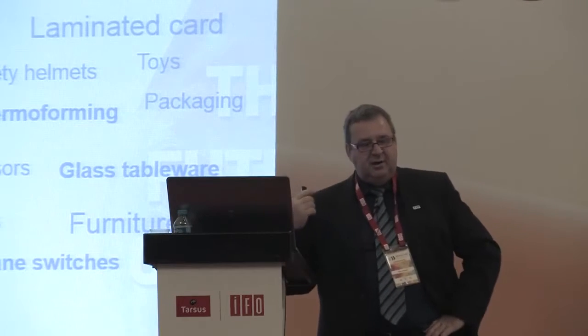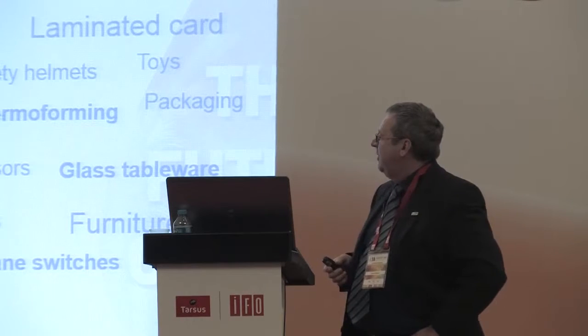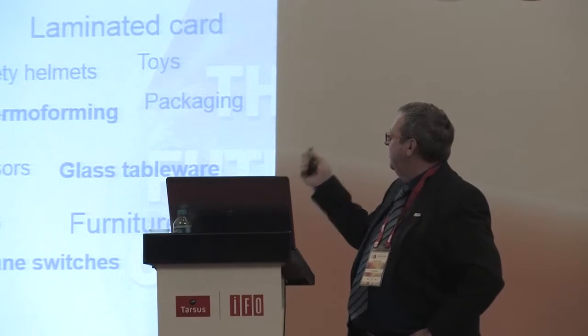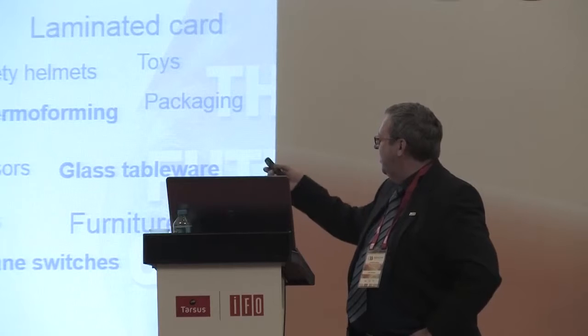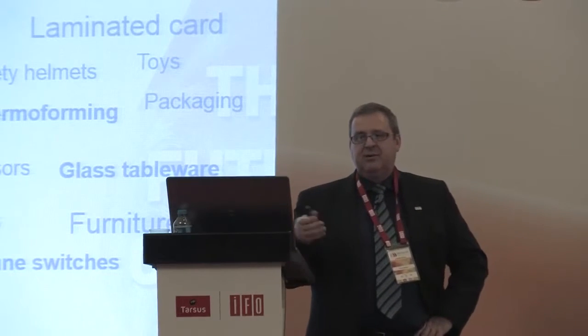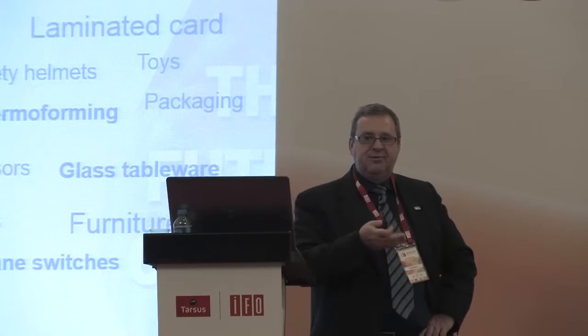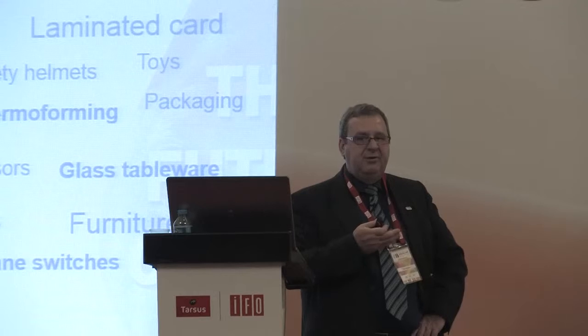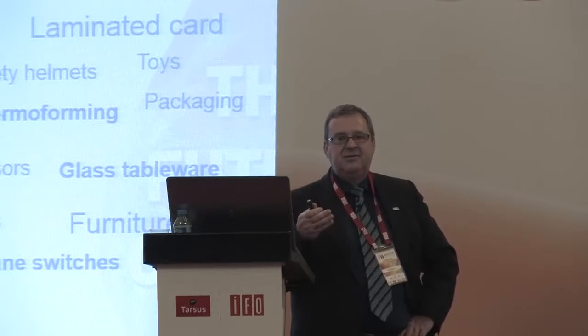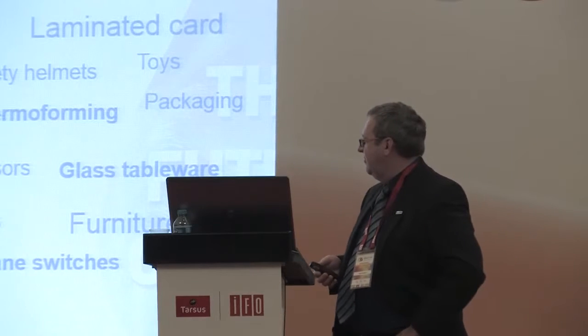So, I show you here a number of things. Some I have highlighted already, from switches, bottles, safety helmets, thermoforming. This is something like mold decoration or film mold. It's becoming more and more also important for digital, and especially for the very small series, because there again, it's not viable for screen printing.